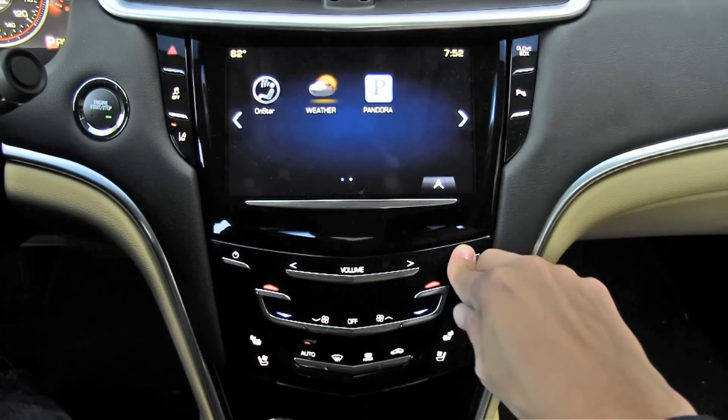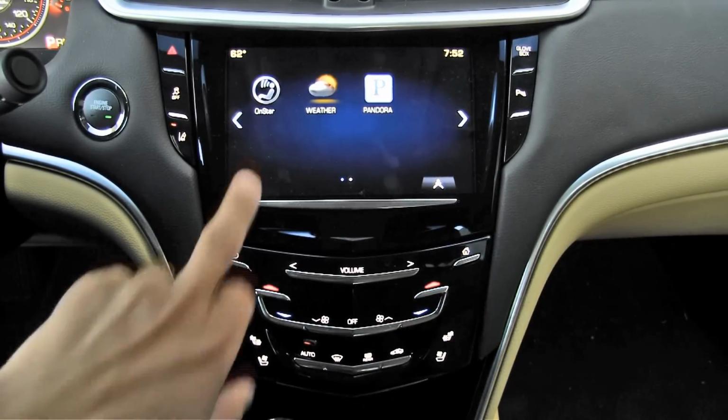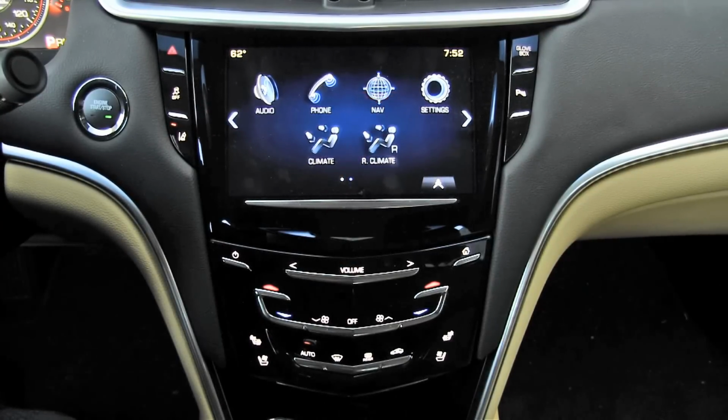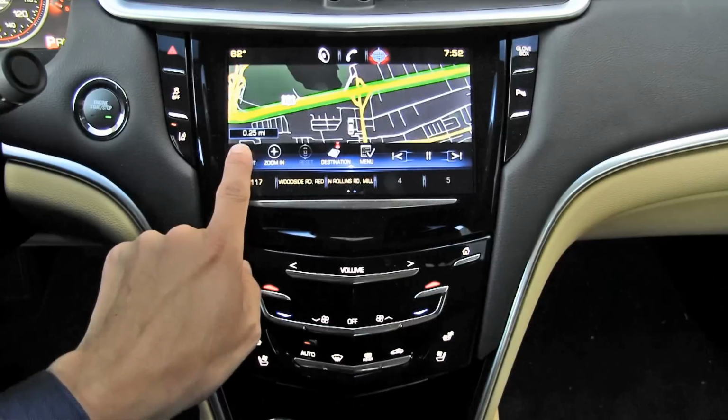The system is not quite as intuitive as Ford's MyTouch system. It's not quite as snazzy as BMW's iDrive, but I think the system is more intuitive than Audi's MMI, and it's definitely better than Mercedes Command. It's more fully featured than Volvo's Sensus, and Acura's latest systems really just leave an awful lot to be desired.